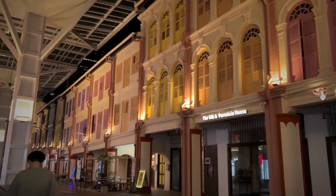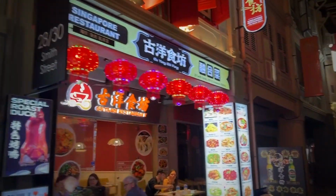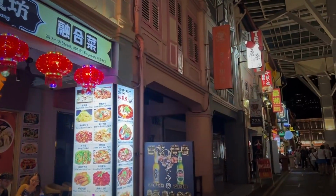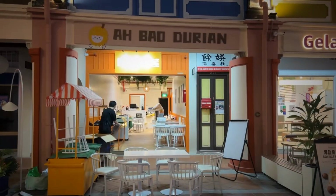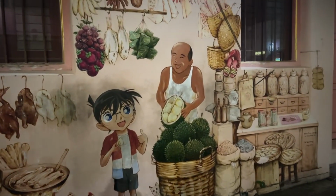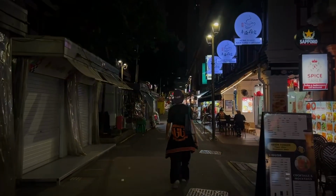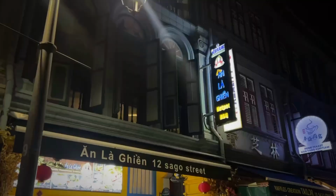Personally, I thought that the buildings were really cool. They kind of reminded me of a movie set and were brightly lit with a lot of different signs to promote the shops. Bad durian. There were also a lot of murals and different paintings around the area, and I'm glad that we got to visit and had the time to actually have a little look around.